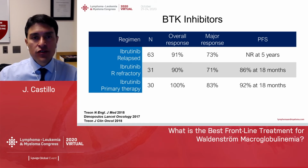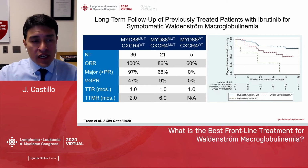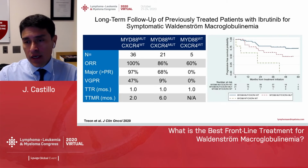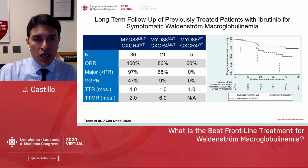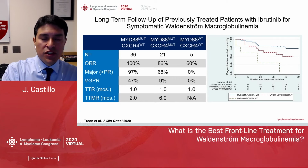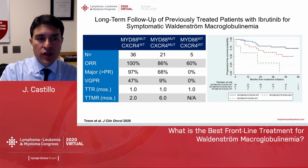So, highly efficacious therapy. Now, what is interesting, and this is a paper that just got e-published a couple of days ago in the JCO, is the long-term follow-up of patients on the seminal study. Again, in the column in the middle, we see how patients with CXCR4 mutations had a lower overall response rate than patients without CXCR4 mutations. Major response rates were also a little bit lower. VGPRs were definitely lower. And even the time to major response was more prolonged.